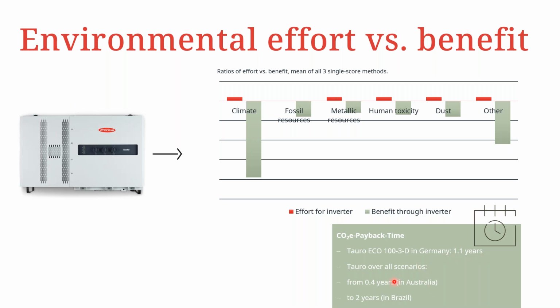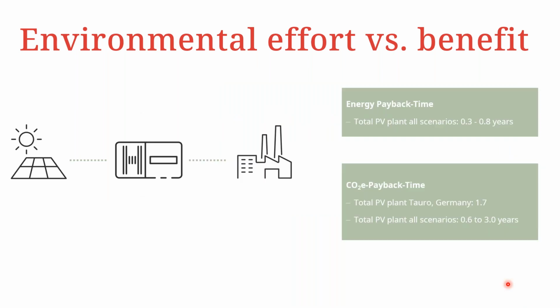Over all scenarios, the best case would be Australia with a payback time of 0.4 years. So in just 5 months, the inverter is carbon neutral. The worst case is Brazil with 2 years, which is also not a bad value, I would say.